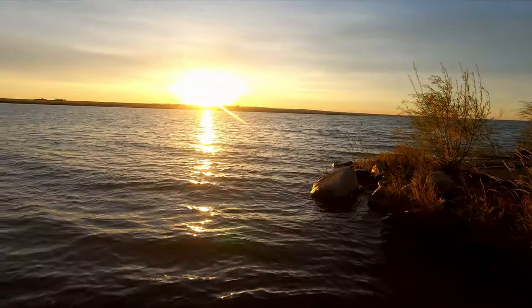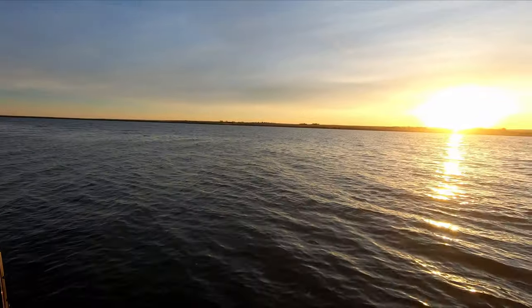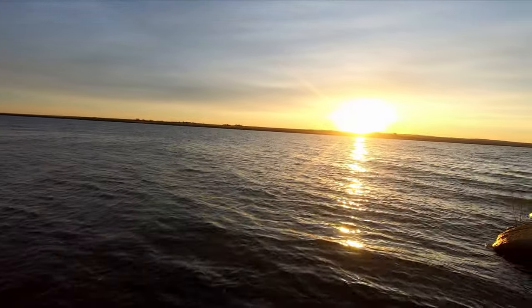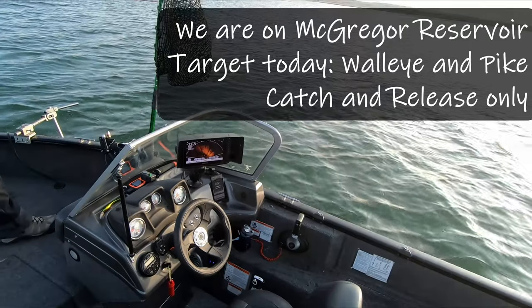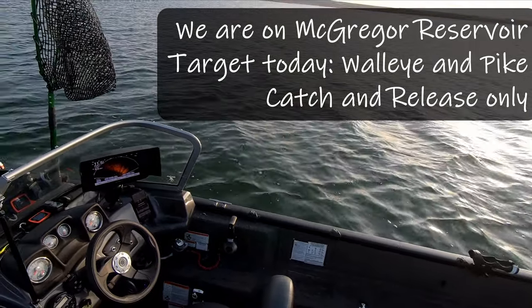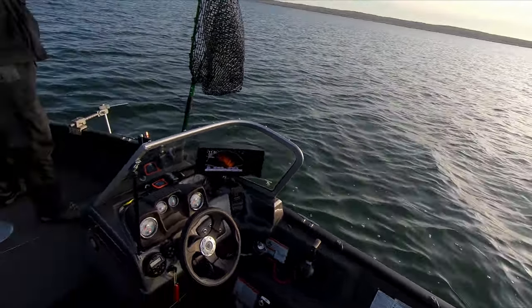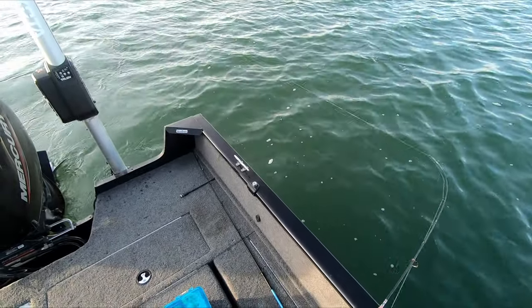And it's a beautiful morning out here, so wind's gonna come up a little bit later, they say, but that'll just bring in some walleye chop, which is one of the things we're targeting here today. All right, guys. James just tied into one here, which is fantastic.